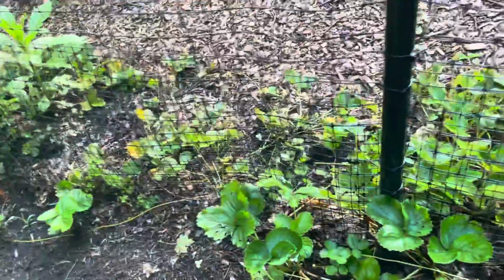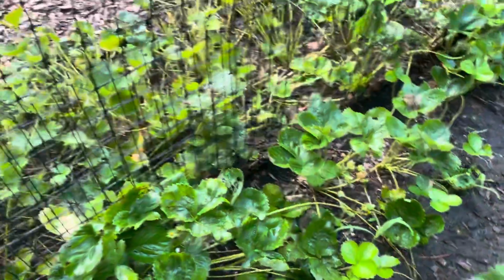Strawberries coming through the fence here. I don't wanna let them get out of control, but they're starting to try to get out of control. I might rip these up at the end of the season. And more sunflowers right here.